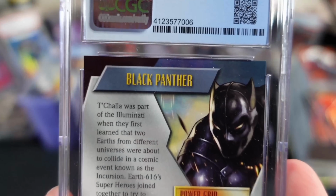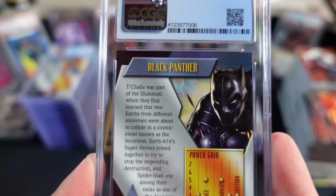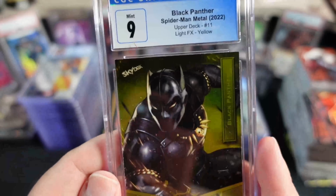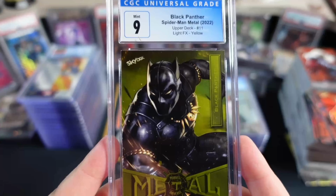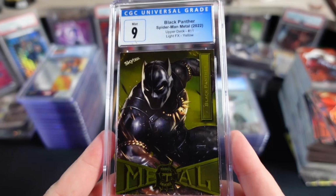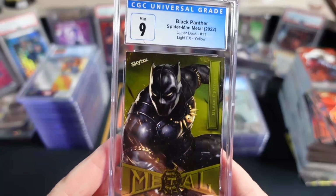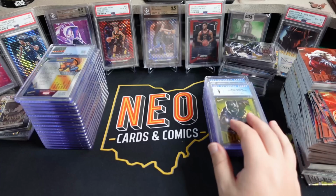Here's Black Panther. Not too bad looking on the back. A little white down there on that bottom left. Same thing on the top left. And this is the yellow FX. This got a 9. Great looking card. Absolutely gorgeous looking card. The yellow FXs are one of my favorite parallels for these.